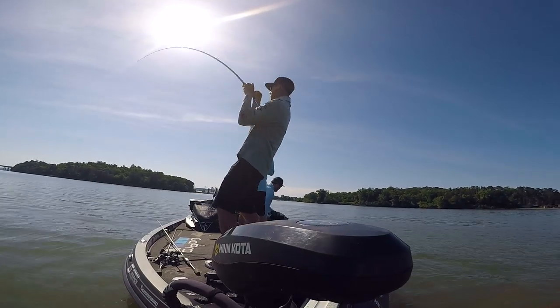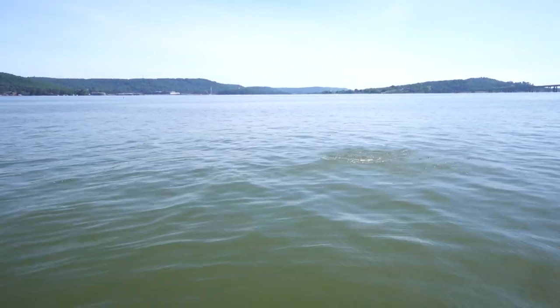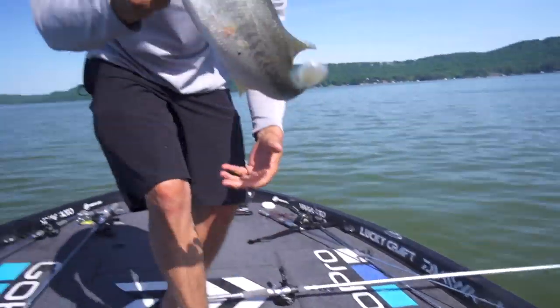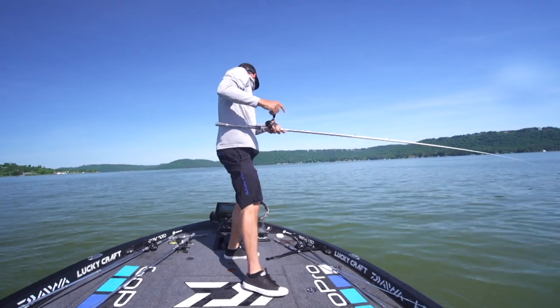There he is, right there. Got another one. Oh, he's a little guy. I thought it was a big one. What are you doing? All right, let's get back out there. I want to get a double. Let's work on that double.